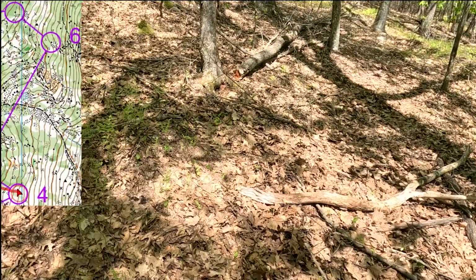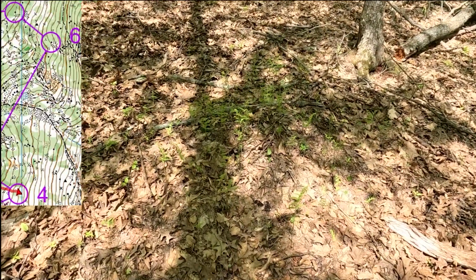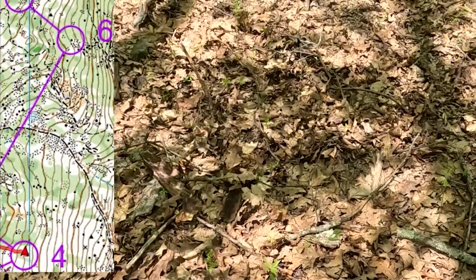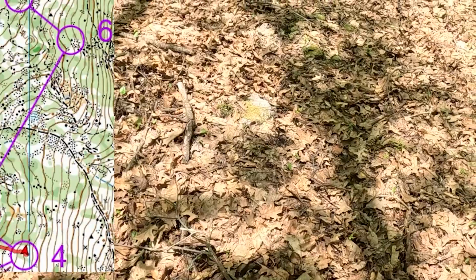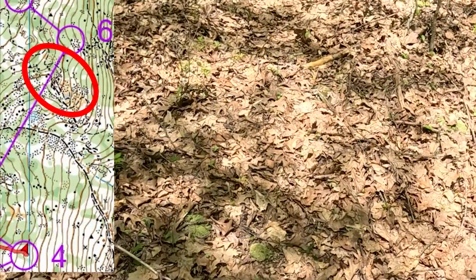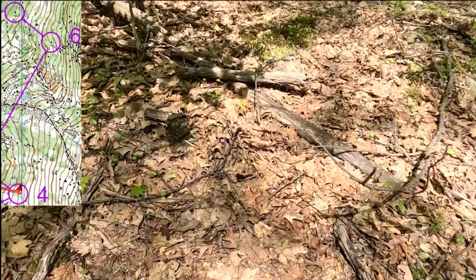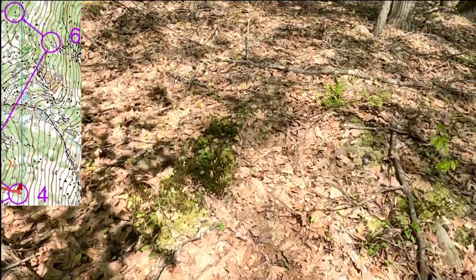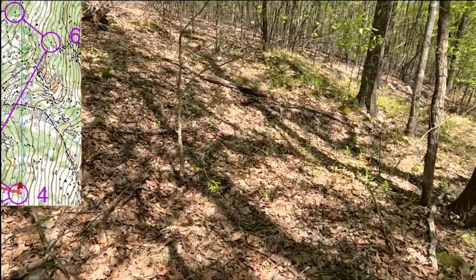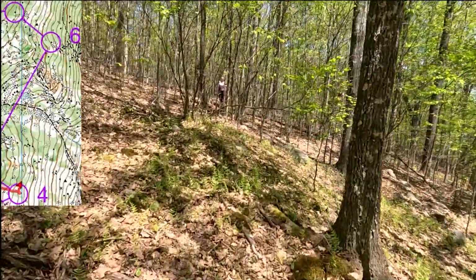Alright, now 4 to 6. Remember, I'm skipping control 5. It's going to be a long contour along this hillside. Well, what would you do in this situation? I'm going to contour along the hillside and assume that I can figure out where I am as I get into this heavily contoured and bouldery area. I see a trail in that area, and I'm hoping that I can relocate on that, make sure I know exactly where I am and use that as an attack point for the control.